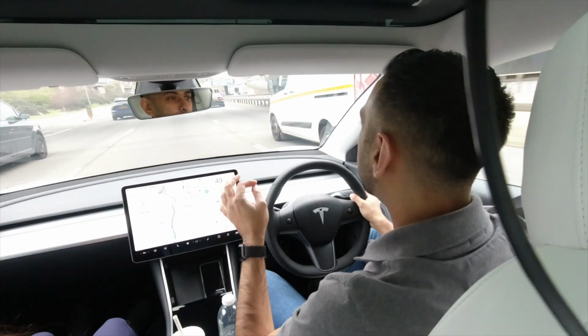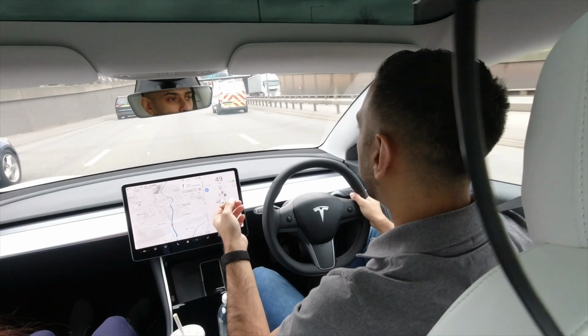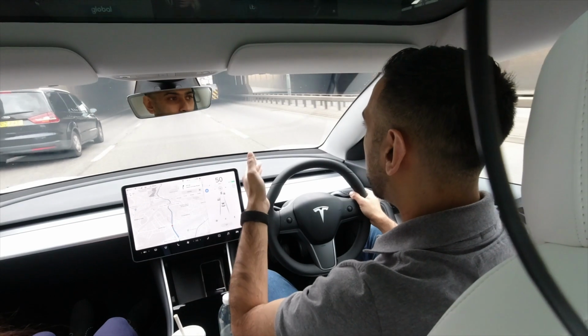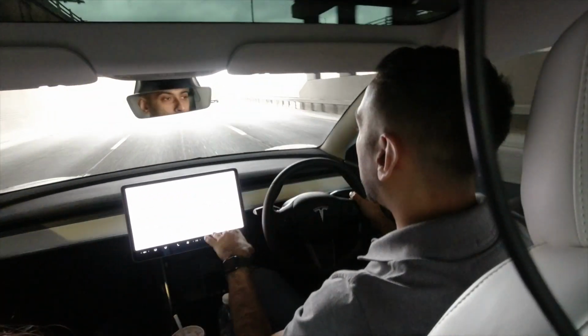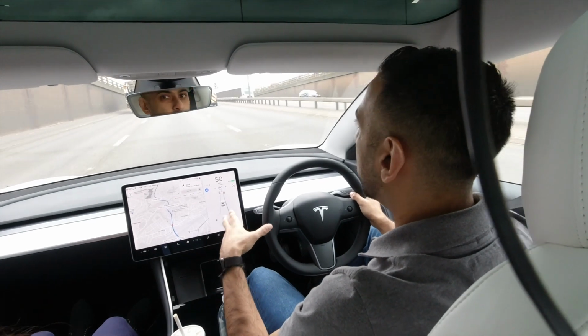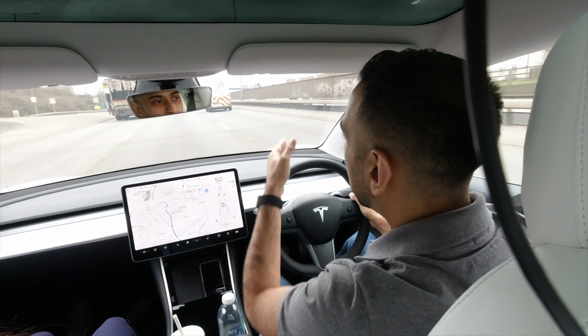So one of the things that I was interested in, because we didn't buy the fully autonomous driving pack, which allows you to change lanes, is what that experience is going to be like with just autopilot. And I'm hoping it's going to be seamless. You just deactivate autopilot and change lanes. Alright, let's see what happens here.